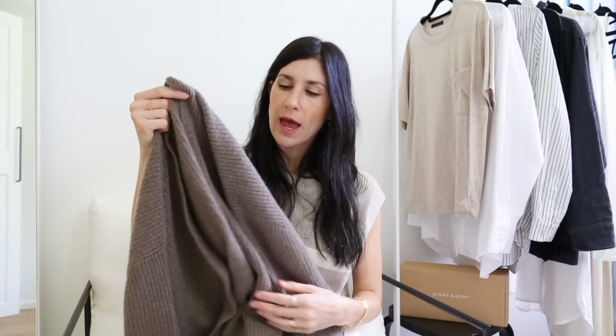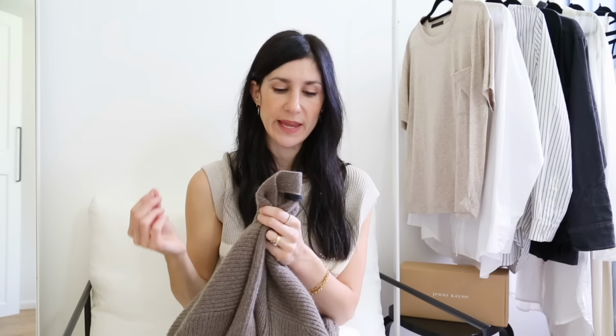It has been one of my most worn items and most cherished pieces in my closet since I received it. I think it was in April, and it's really held up well, and it's held its own next to all of the other items that I already have in my closet and wear continuously on repeat. This comes in a crop version, which I think might be better if you are petite, because then you're not going to have something that is overly long unless you're after that super slouchy look.